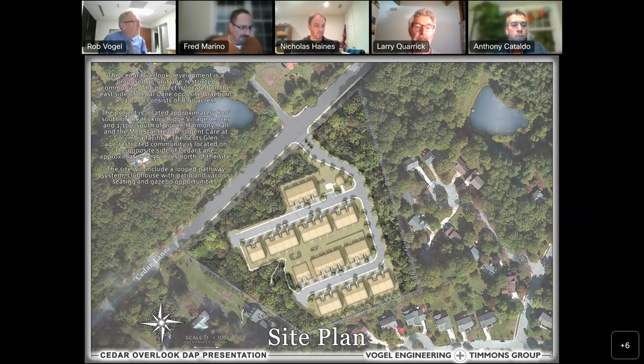And with regard to the plant palette, I'm really happy to see that, I know it's conceptual in nature, but it seems to be about 80% native trees and shrubs. So I want to encourage you to make sure that the plant palette stays with that type of ratio. Other than that, I don't have any other comments.